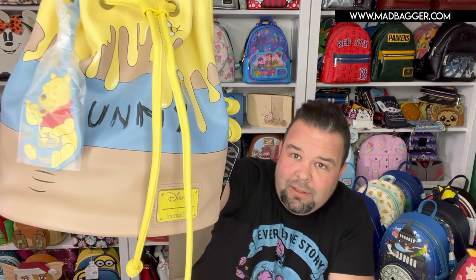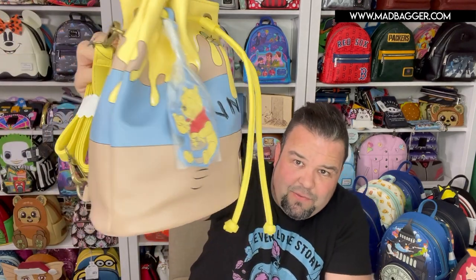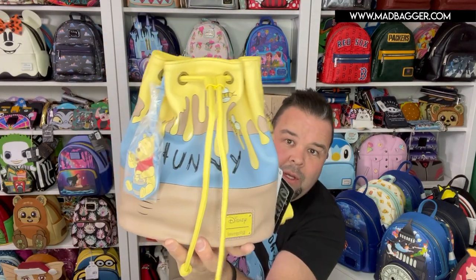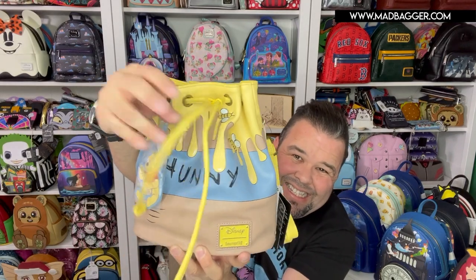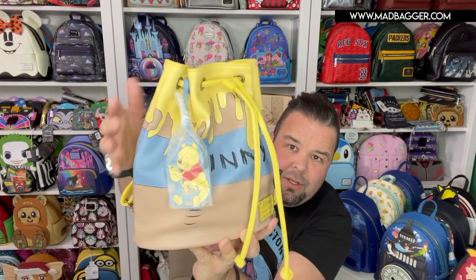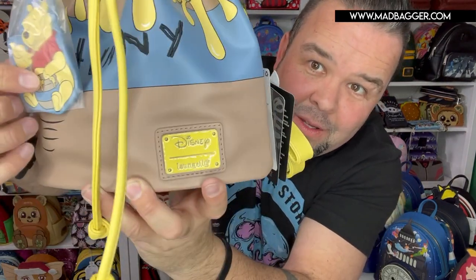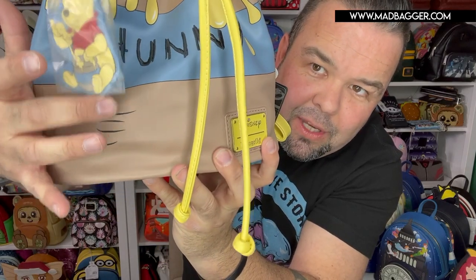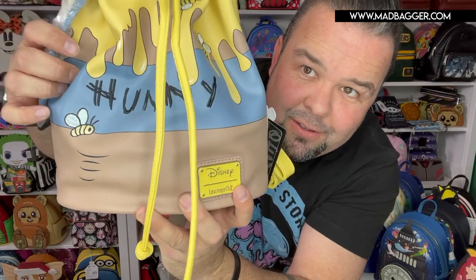Okay, this right here is going to be the convertible honeypot mini backpack by Loungefly. Also part of the 95th anniversary for Winnie the Pooh. This one's cool. It does have a slouch, or cinch, I should say, cinch style closure on this. You've got a cute little Winnie the Pooh vegan leather applique. The enamel badge. All the little details down here are really cute. Oh, it's all printed on. Little honeybee is going to be embroidered.